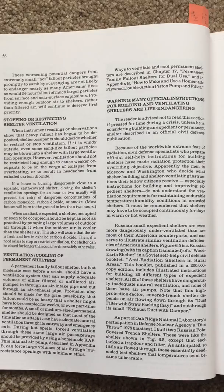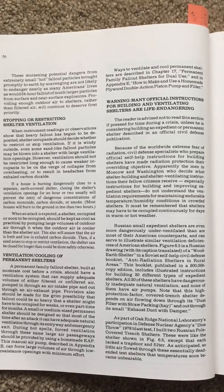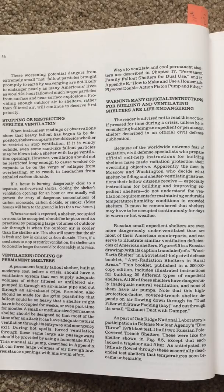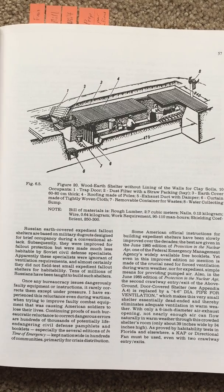Note that this high protection factor covered trench shelter depends on air flowing down through its dust filter with straw packing, hay, and out through its small exhaust duct with damper. As part of the Oak Ridge National Laboratory's participation in Defense Nuclear Agency's Dice Throw 1978 blast test, I built 2 Russian pole-covered trench shelters. These were like the shelter shown in figure 6.5, except that each lacked a trapdoor and filter. As anticipated, so little air flowed through these essentially dead-ended test shelters that temperature soon became unbearable. And there's a picture of that, figure 6.5.